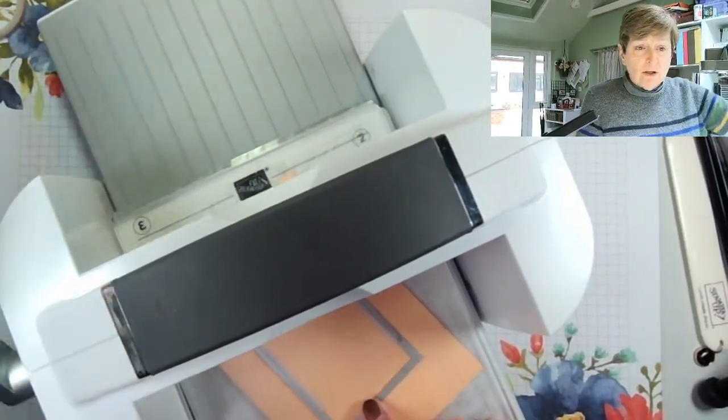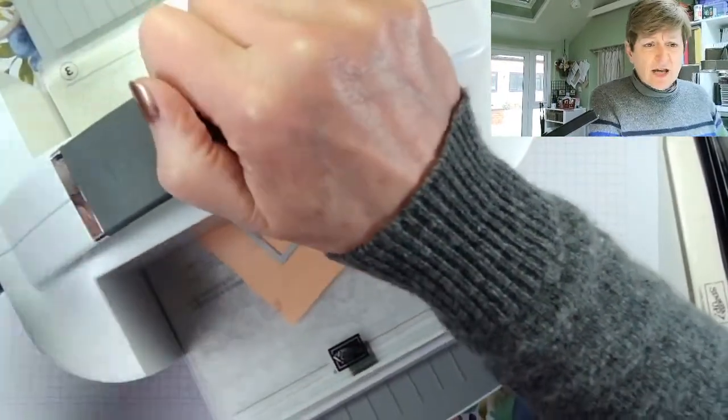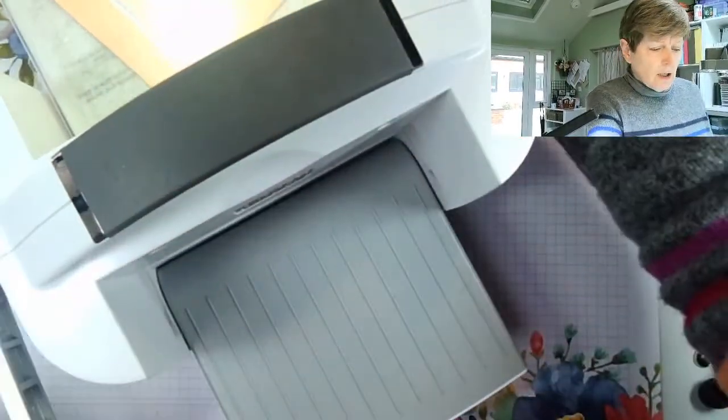Now I'm putting this on diagonally, not that you can see it terribly well. I'm putting this on diagonally because it's easier to get through the die cutter if you do it diagonally, not straight.